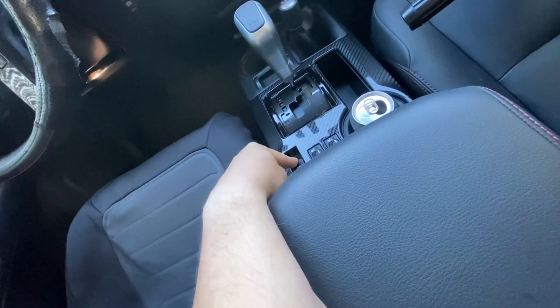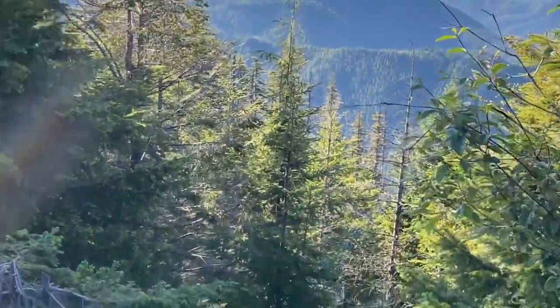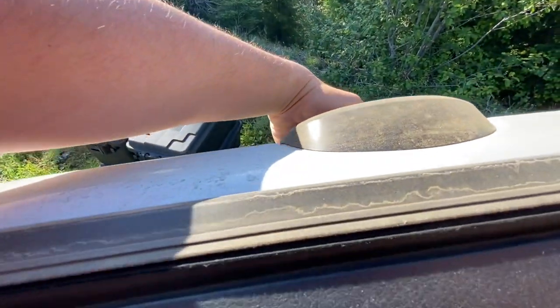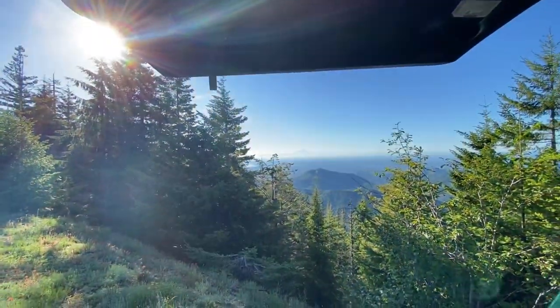I'm going to roll down the back window. Like that. And then I can reach out to the button. Just like that. And it opens right up. And now I can get out.